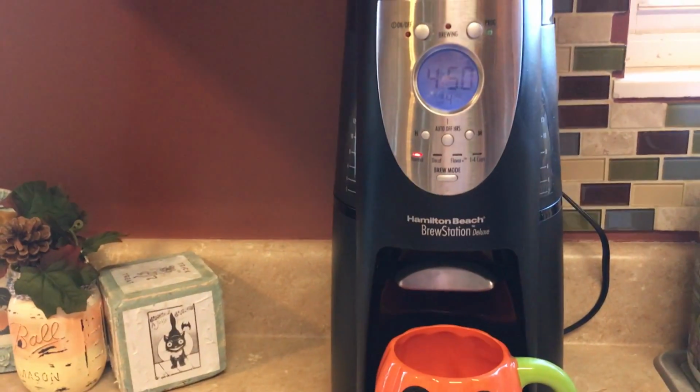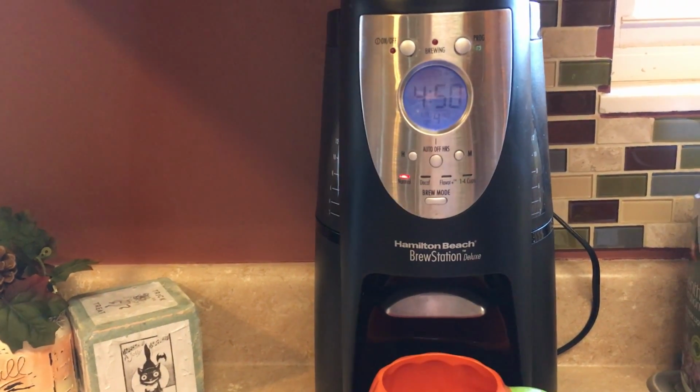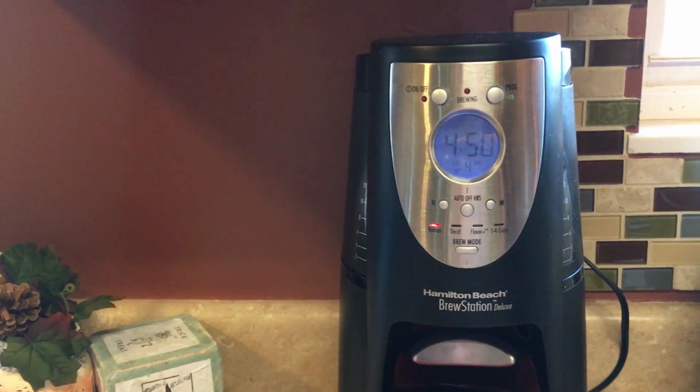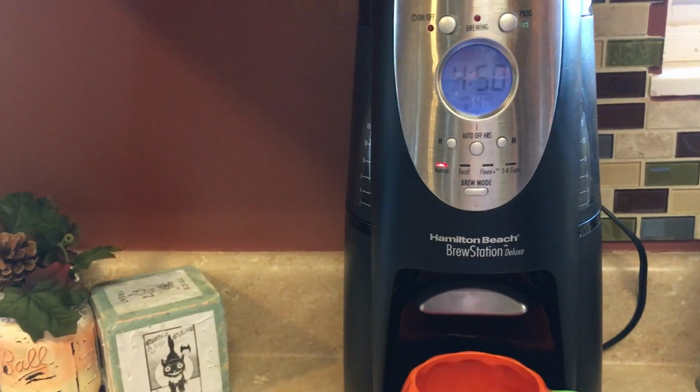The coffee machine was actually a yard sale find as well. I paid $8 for this at a yard sale. It works perfectly, in fantastic condition. The older lady actually just said that they just got a new one, so they didn't need this one anymore. And like I said, I paid $8 and it retailed about $80 in the store, so I was excited about that.